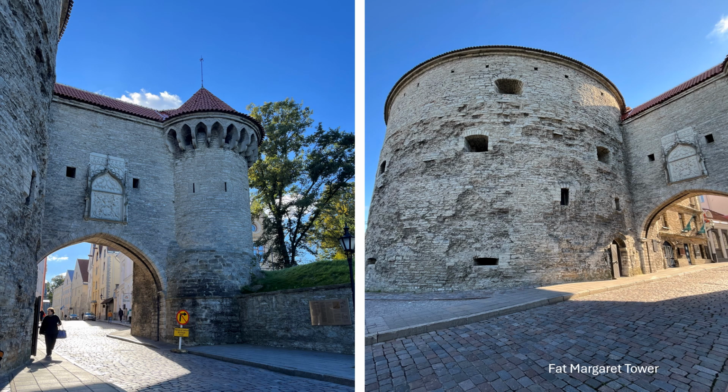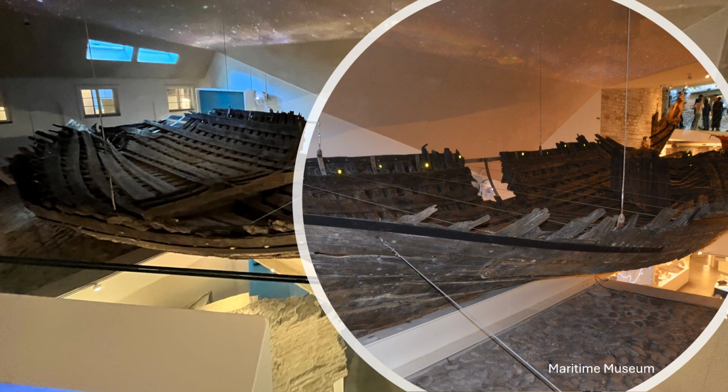Enter the Old Town via the archway that guarded it in medieval times and was a defensive post. The relief above the gate dates from the 16th century. The Fat Margaret Tower also houses a maritime museum. It has a rooftop terrace as well for spectacular views of the city. Entry to the museum was free with our Tallinn Card.